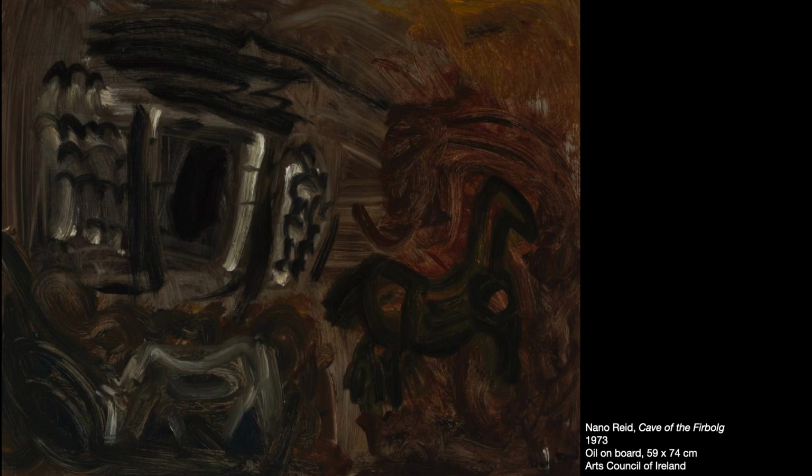From that period onwards and into the 1970s, we see Nano Reid instead taking inspiration from Irish mythology and the storytelling tradition. So I just wanted to quickly look at this painting, which is part of the Arts Council of Ireland's collection. It's called Cave of Furbolg, hopefully I'm pronouncing that right, painted by Nano Reid in 1973. I wanted to briefly look at this because it also notably won the Douglas Hyde Gold Medal for Best History Painting from the Erectus.